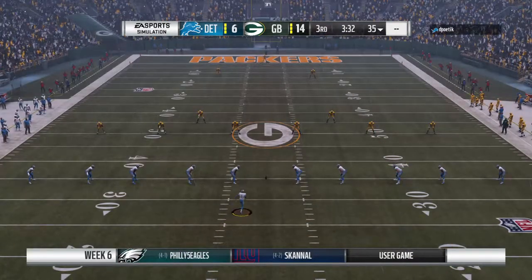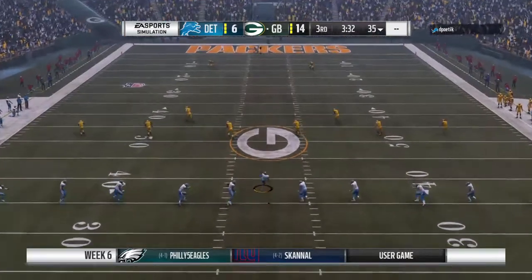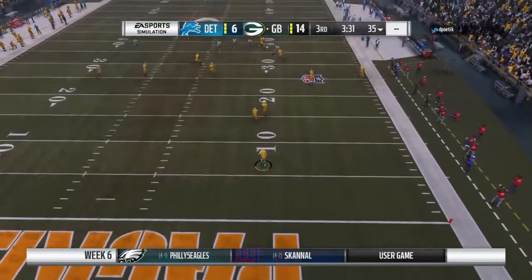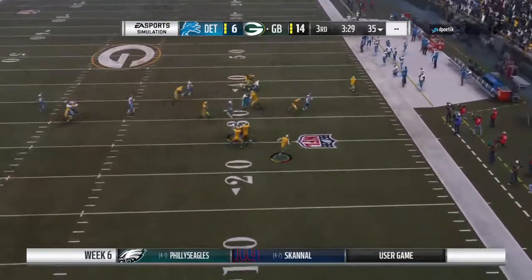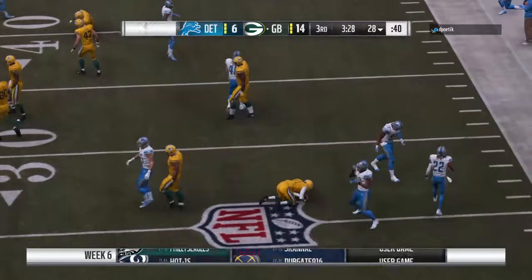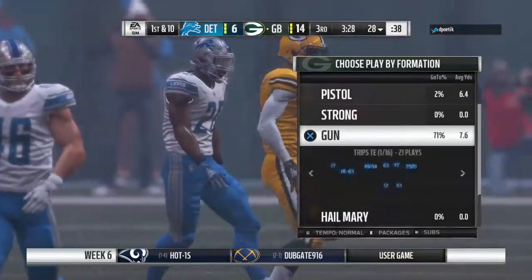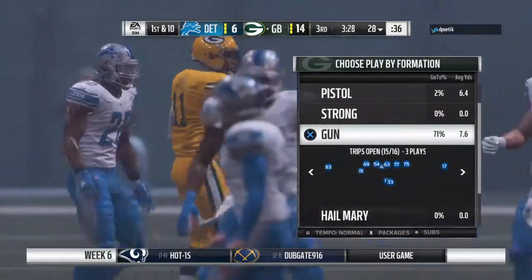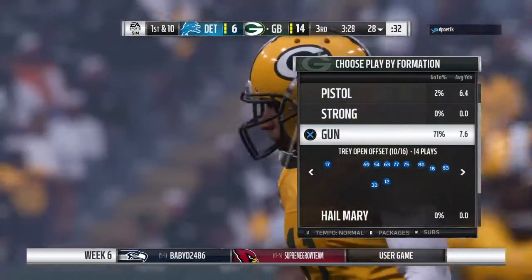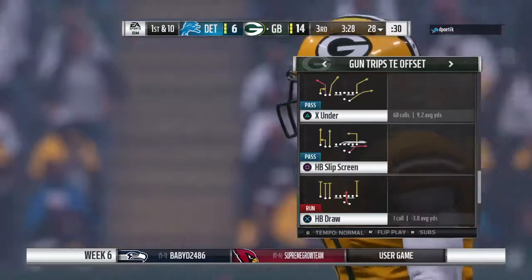Here's Prater now set to kick it away. Trevor Davis now to return. So here are the Packers now. They get set for their first possession of half number 2. They've got to right the ship. They had a great first half, but the lead has really gone down.